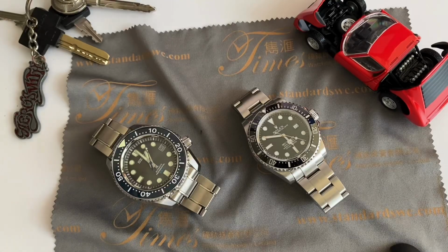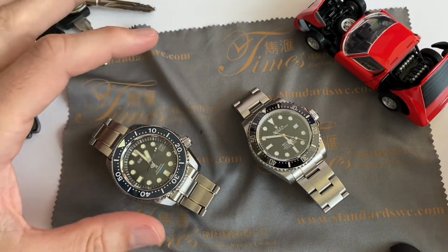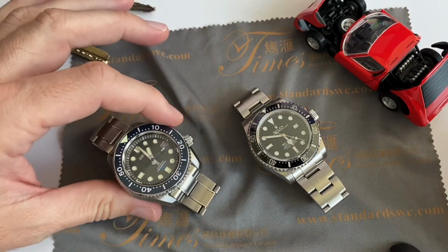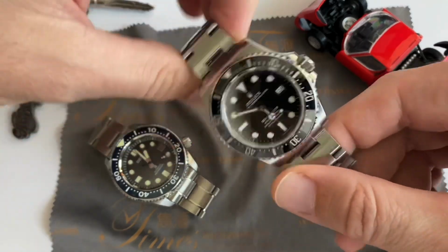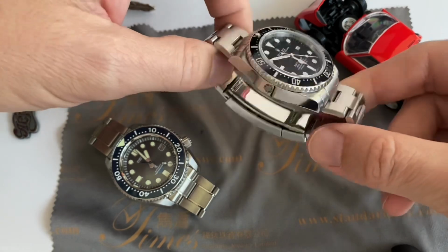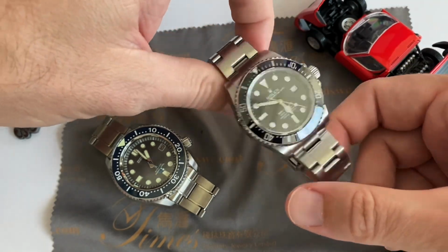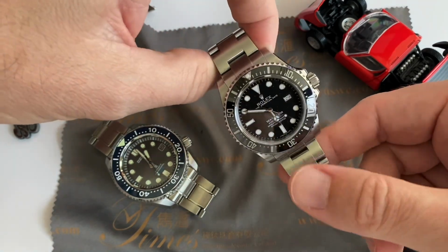Bonjour mes amis, hi guys, let's have a casual comparison between the Seiko MarineMaster, the 300 meter saturation diver of Seiko, and the Rolex Sea Dweller. This is the Sea Dweller 4000, so it's the discontinued model that ran from 2014 to 2017, something around that period.